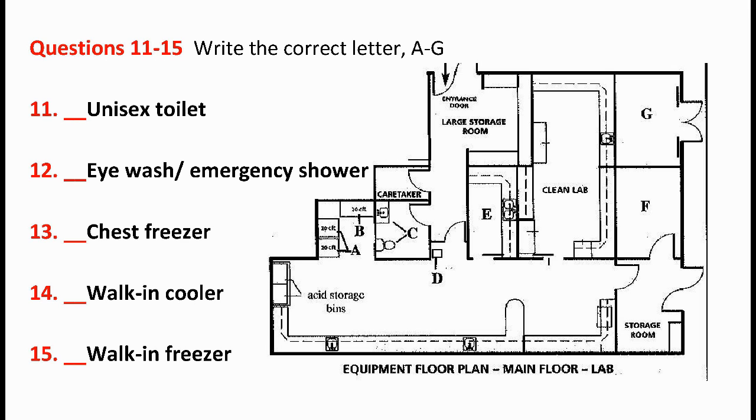Okay, so got your bearings? All know where we are? Good. Let's continue our tour then and go next to the dry lab. As we go straight ahead down this corridor, the caretaker's room is the next room on your right. Immediately after are the unisex toilets. Now, let's go through these doors ahead of us and into the dry lab.